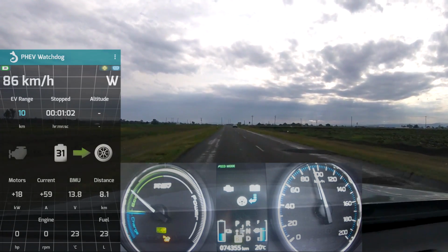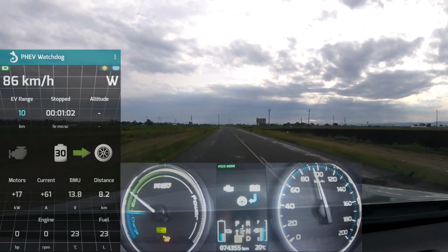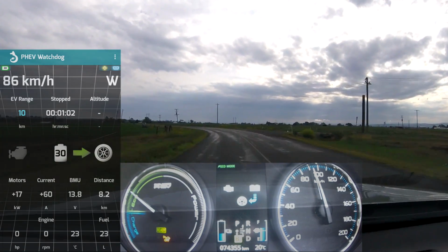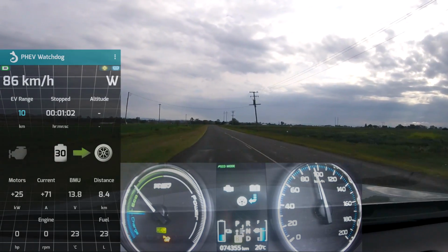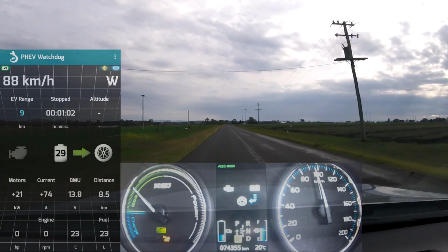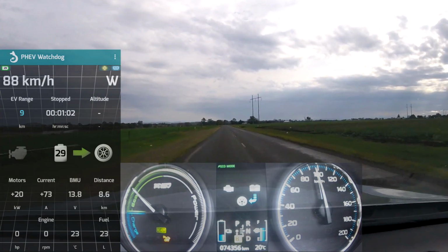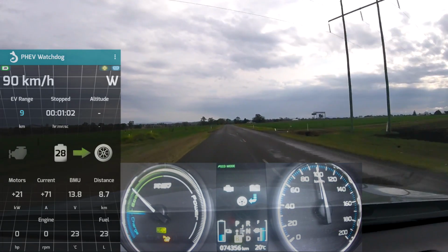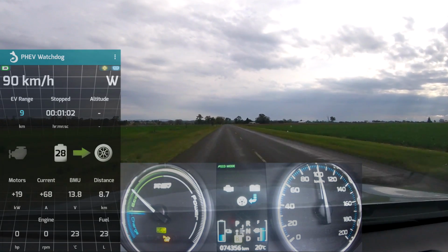60 kilowatt. Just trying to see. 17, 20 kilowatts. There's a 60 amp into the battery then. 23 kilowatt, 21. Yeah, it's about 70 amps. When you charge it with the 20 kilowatt, it's 70 amps into the battery for this battery here.